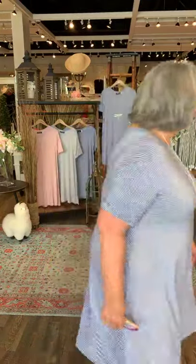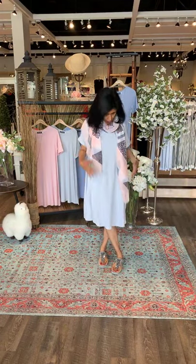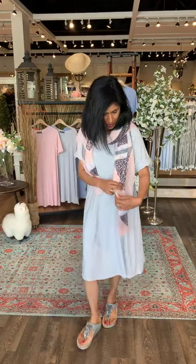Yeah, perfect. Okay, Deborah. Here I am, back in the gray. Oh, that's pretty with the pink. It's so pretty. It's so soft. It's just lovely for summer. That's very pretty on you in that color. Yeah, I do like it. The pink is my favorite. I just think it's a beautiful summer dress. The scarf would work with the pink too. It would be really pretty.